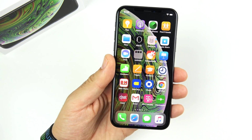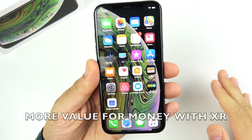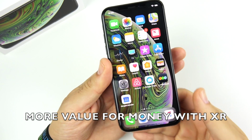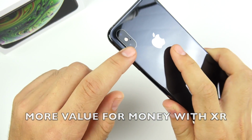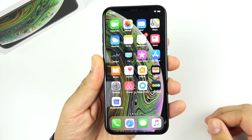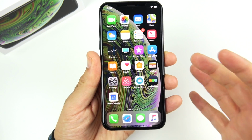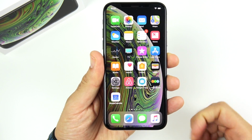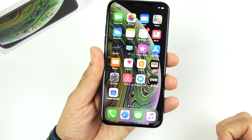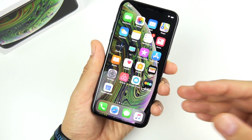Okay, so for my third reason not to buy the iPhone XS, this comes down to you get more for your money with the iPhone XR that's coming up. Yes, you don't get a dual camera, but you're getting the same primary camera, which is the one that matters the most. Also with the XR, you're going to get mostly the same design. You're not going to get the OLED panel, but you're going to get most of what this phone offers with a slightly bigger screen, and it's going to be much cheaper than buying this device.